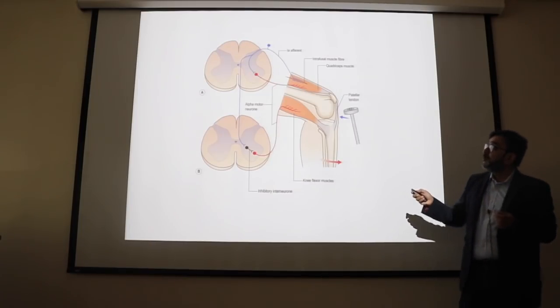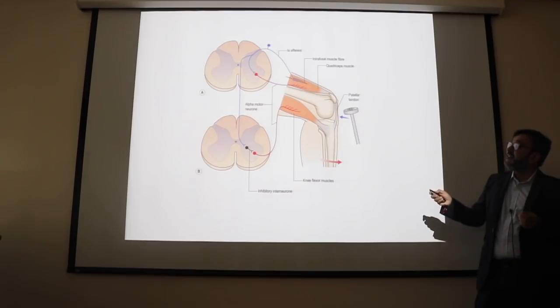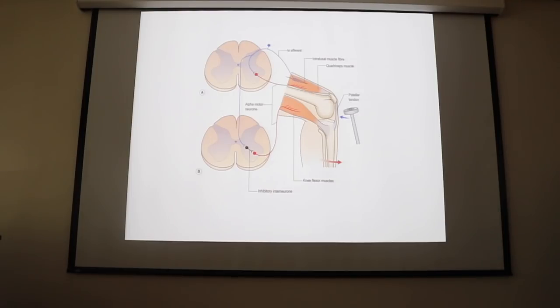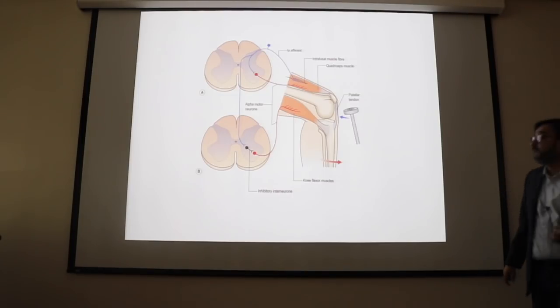Now this motor neuron which is present in the anterior gray horn cell is called the lower motor neuron. So in the motor system, there are two neurons. One is coming from the cortex, coming down to the spinal cord in the corticospinal tract; it's an upper motor neuron. And there is another neuron which is coming from the anterior gray horn cells and going to the muscle. So this is the lower motor neuron.